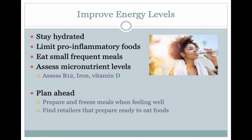As well as planning ahead, so if you're able to, preparing meals to put into the freezer, preparing individual meals, as well as using meal delivery services if you don't have that option. And then, of course, controlling your gastrointestinal symptoms, which I'm going to get into now.